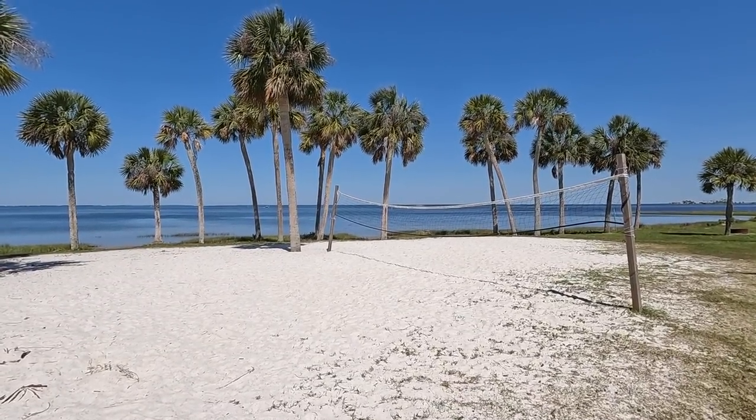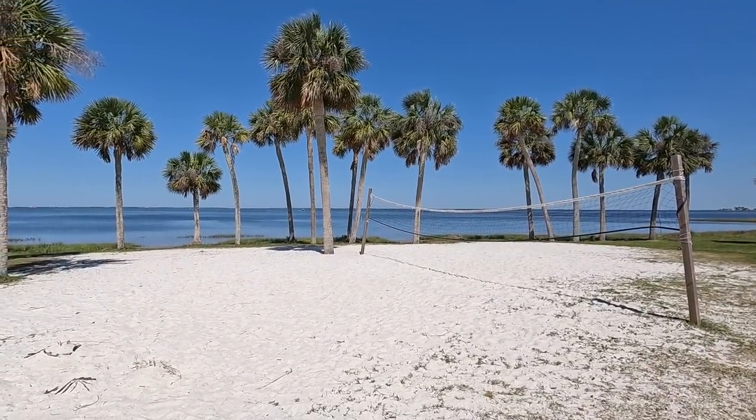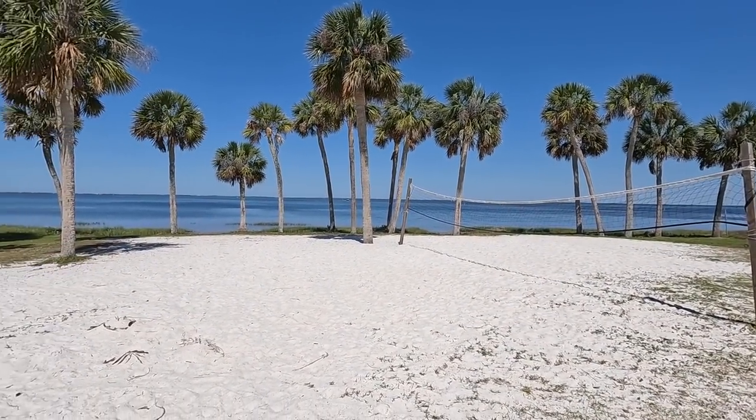This is a pretty shot right here. Yeah. The palms look great with the water. You have the volleyball court here.